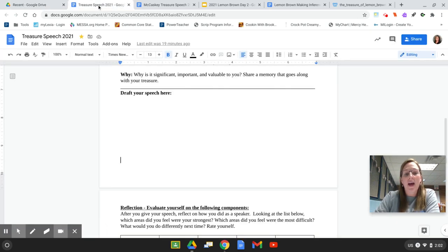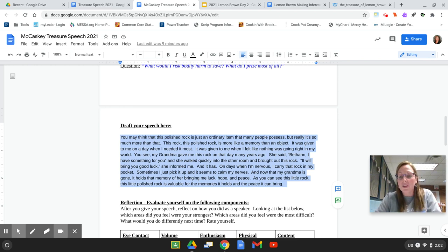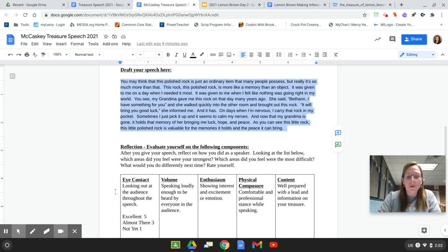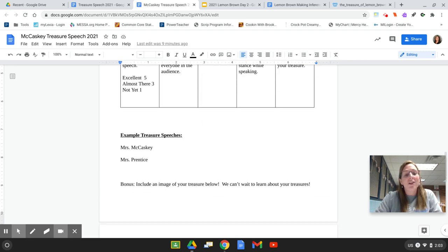Now, if I were to look back at my actual treasure speech right here, I veered from the speech just a little bit, but it still basically got the same things accomplished. I still told you all about my treasure, and I had a lead. So now when I go down to evaluate myself, I really feel like I did a pretty good job, so I give myself some pretty good marks there.